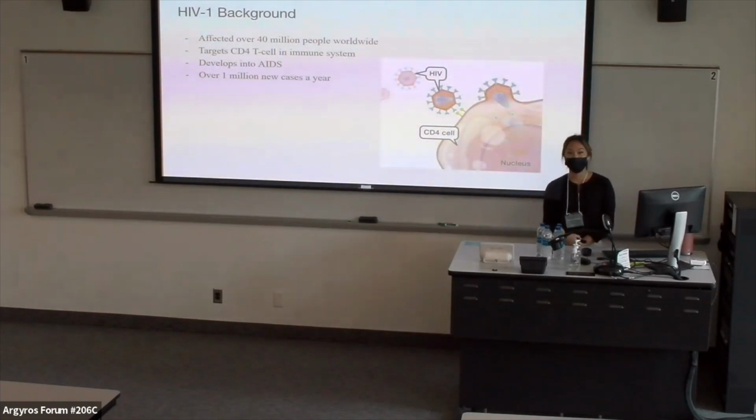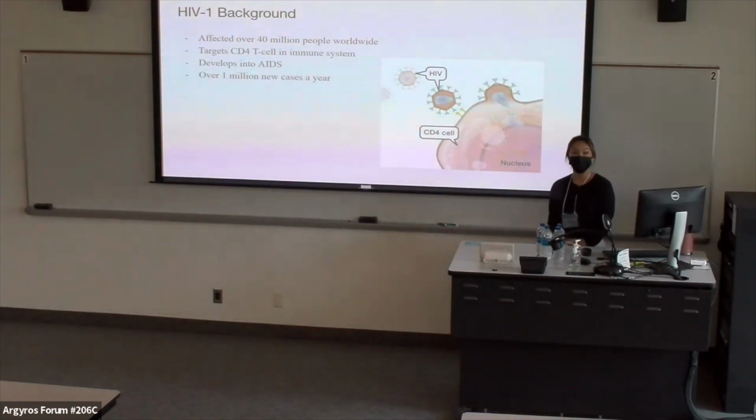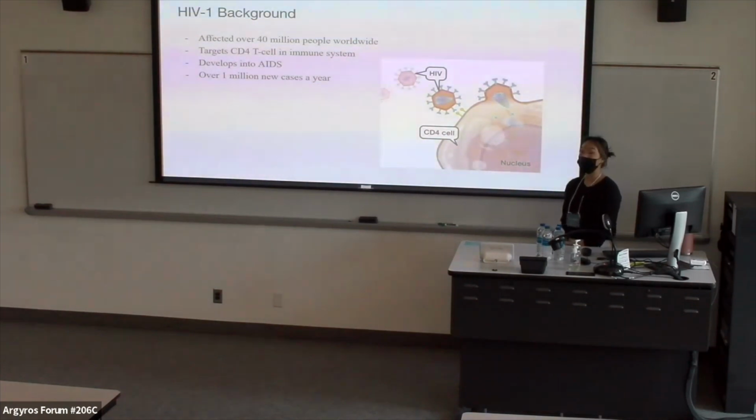So a little bit about HIV. HIV has affected over 40 million people worldwide, and it targets the CD4 T cell, which is a white blood cell in the immune system, and it works in the body to defend the body against infections and cancers. Left untreated, it will develop into AIDS, which is a potentially life-threatening disease. And there are still over 1 million new cases a year, which makes HIV a very prevalent problem still to this day.